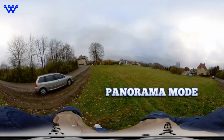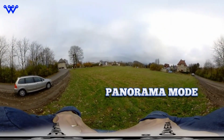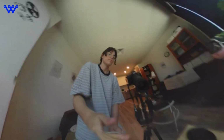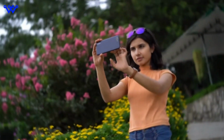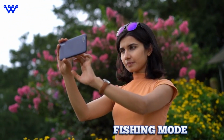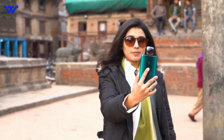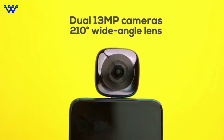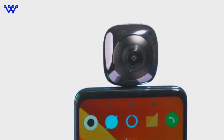First up, we have the panorama mode. Immerse yourself in vast landscapes and capture every detail around you with a single click. It's like having a wide-angle lens that extends beyond the ordinary. Next, the fishy mode. Warp reality and get an artistic perspective that bends the limits of traditional photography. This mode adds a fun and dynamic twist to your visuals.